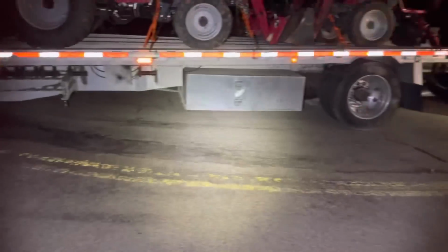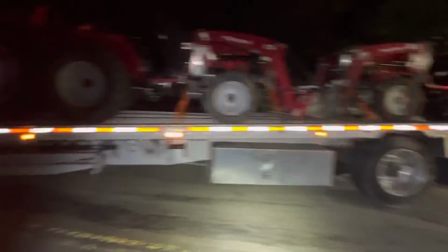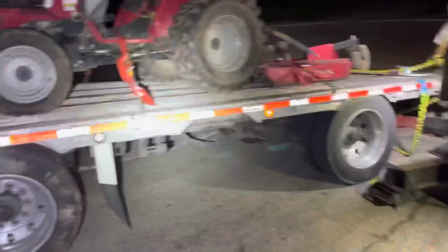Now it should in theory follow it around. In theory. Tell you what, once I get straight, I'm gonna get these axles slid together. The heck with having these axles spread ever freaking again.